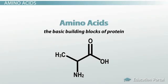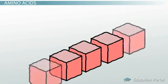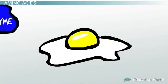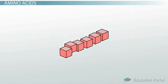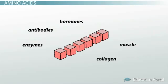Now, the term building block is a good way to describe amino acids because they are literally used by your body for building biological substances. In fact, many of these biological substances are actually specialized proteins. So you might eat an egg for breakfast, and once you swallow it, enzymes break down the protein in the egg into amino acids. Then those free amino acids recombine in different ways to form specialized proteins. These specialized proteins become different things such as enzymes or antibodies or hormones, or they might become structural proteins such as muscle proteins or collagen found in connective tissue.